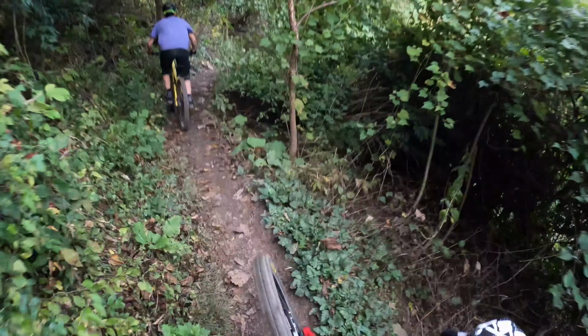It's not really a skinny anymore. That used to just be a log. Now they put planks on it. Mud. Woo! Back here. Watch the low bridge. Sloppy turn because of that mud.